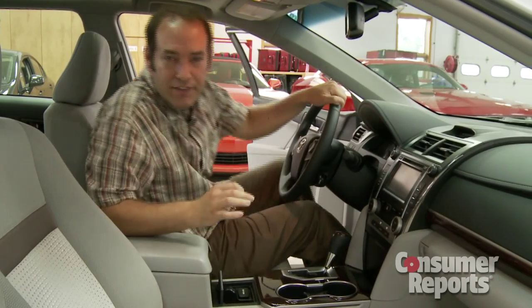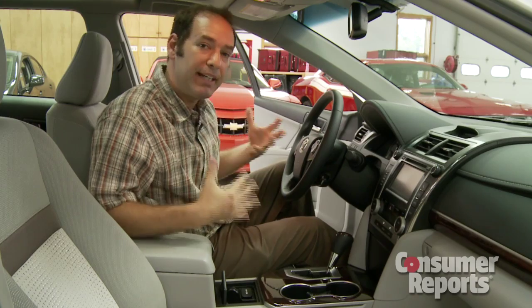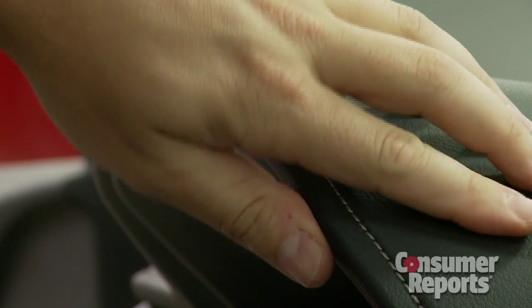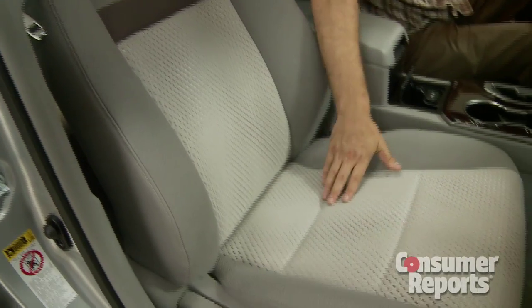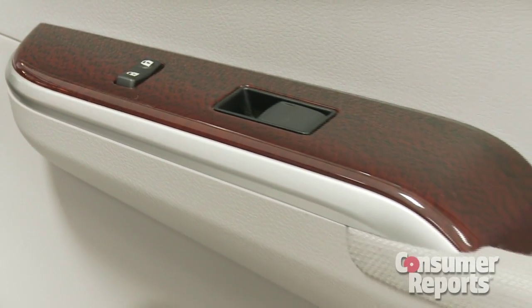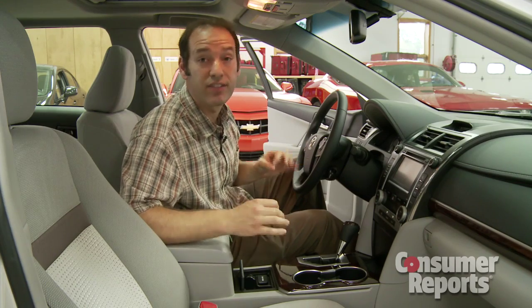To really see the differences in the Camry, you got to get behind the wheel. And once you're there, you can see a big difference in terms of interior quality. Now, the dashboard, it's got a soft touch, it's got stitching throughout. The seats, they've been really nicely upgraded. Nice material here. Throughout, we also have some nice wood paneling. Now, that's on the XLE model, which this is. But if you get the base LE, you get most of these upgrades.